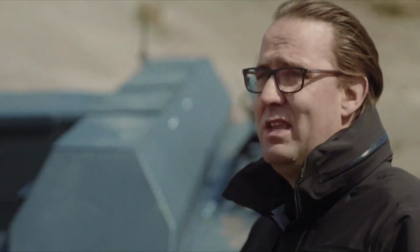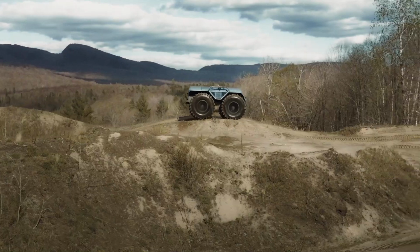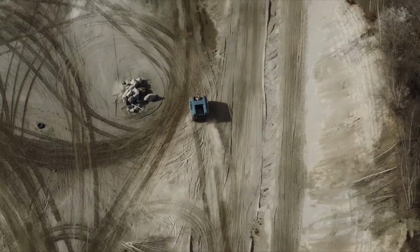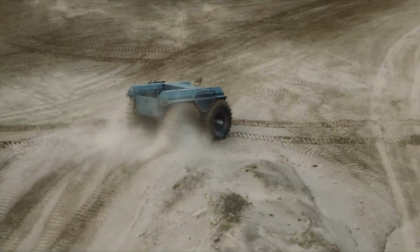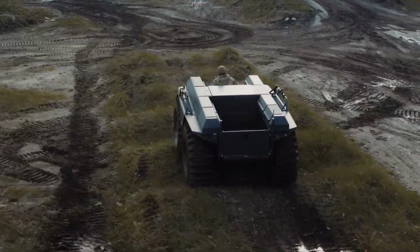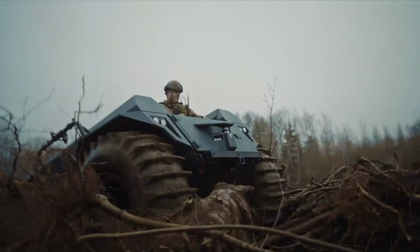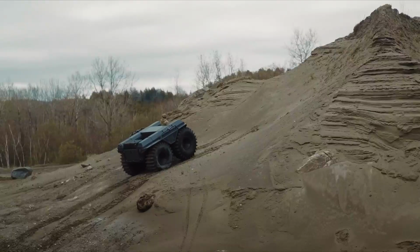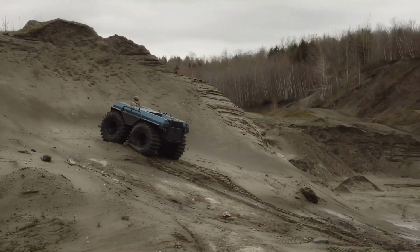The Mission Master XT is powered by a diesel engine and a hydrostatic transmission. It can drive up to 750 kilometers without refueling, which exceeds the mission requirements. It will drive at 40 kilometers per hour on pretty much any type of terrain. It's able to manage 35-degree uphill and downhill slopes, and it will remain stable within a 22-degree side slope.